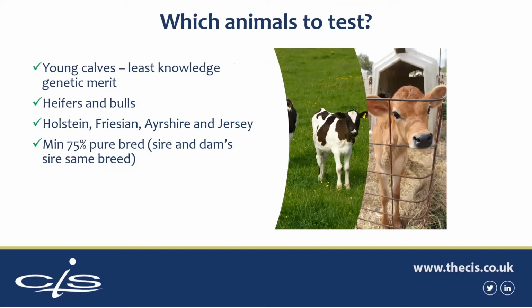A reminder on which animals you should be genomic testing: young calves, those for which we know least about the genomic merit, both heifers, which you should consider keeping as replacements, and potential bulls to be kept as stock bulls or AI bulls can be considered. In terms of dairy breeds that you can order through CIS, Holstein, Friesian, Ayrshire and Jersey are available. And it is recommended that they be a minimum 75% purebred. Basically, the sire and the dam sire should be of the same breed.